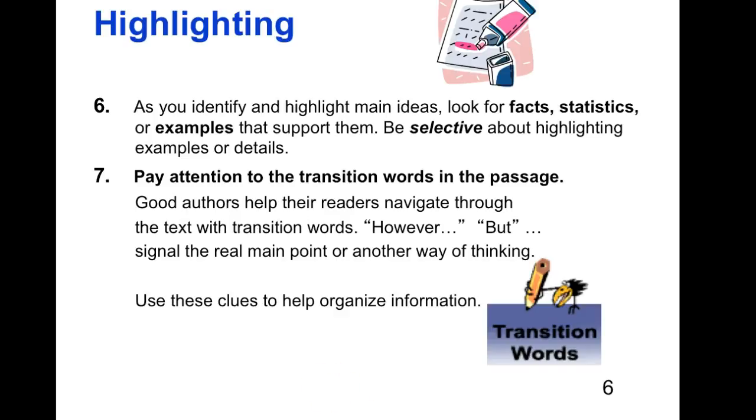Another topic that we will study in depth in future weeks is looking at transition words and how they help us comprehend readings. When you're reading along and you've been studying some of the contributing causes to a major illness, and then the text says, however, we know that there's going to be a change in direction, that these previous ideas about causes of illnesses are going to be counteracted by some new information coming up. So whenever you see transition words like however, but, in addition, you want to have your highlighter ready because you know that an important piece of information is coming along.